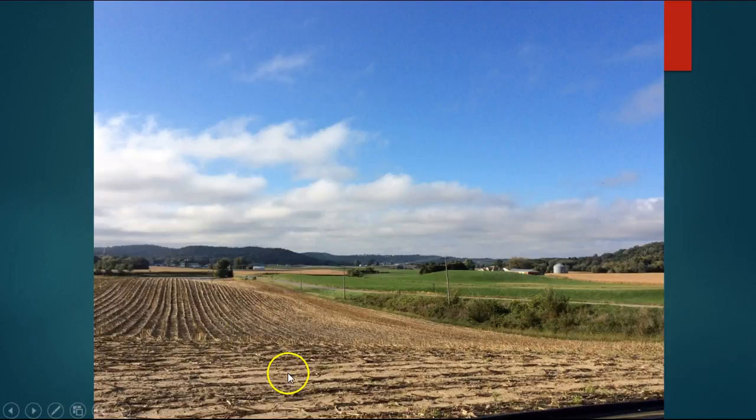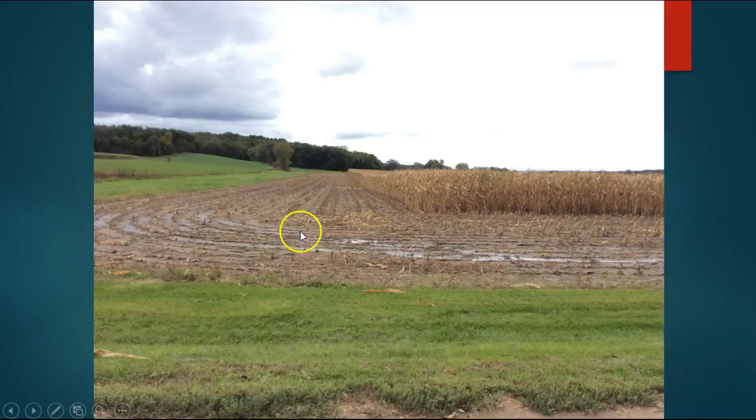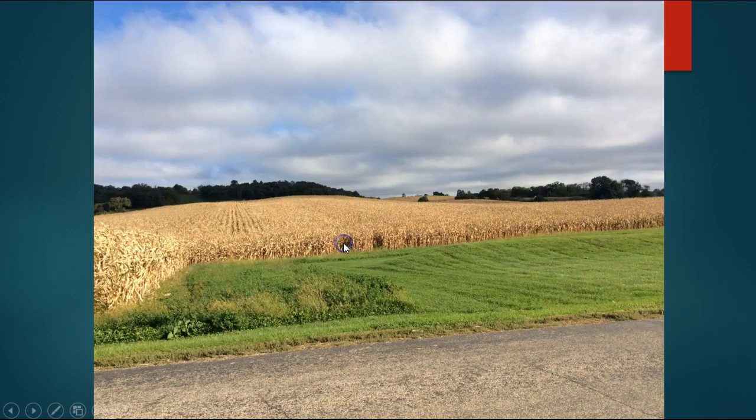It does raise some issues and concerns as far as soil management is concerned. There's a great deal of time where the soil is very uncovered. There's almost no residue left in the silage situation. Then, of course, we put manure on top of that as well. So you have a great deal of opportunity for nutrient loss.